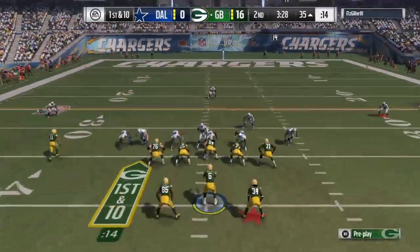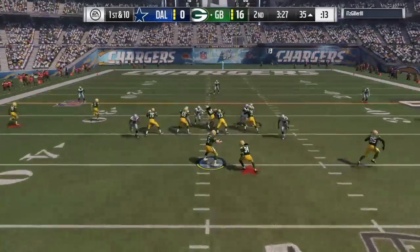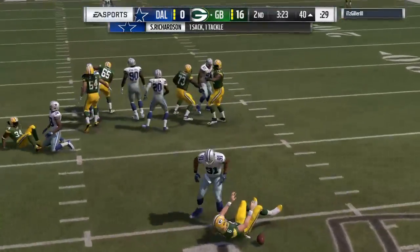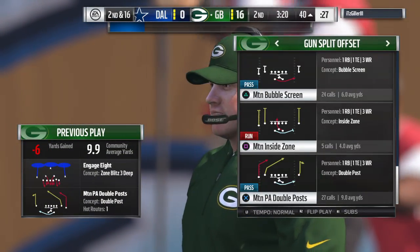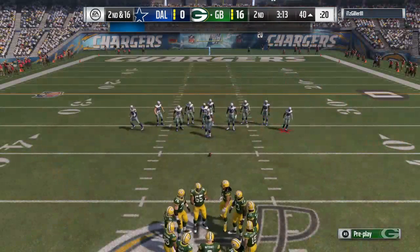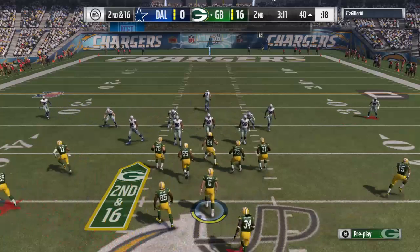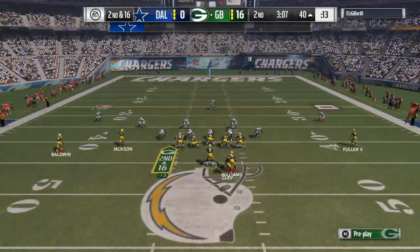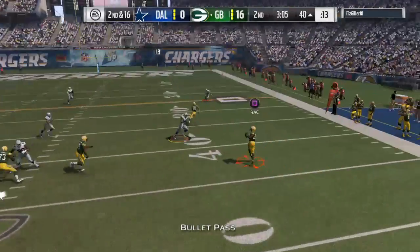Check. They go play action here on first down. Nowhere to escape, and he goes down. Sheldon Richardson in there to sack him for a loss of 6. Defensive end gets in there that time. They were in a 4-3. What's the responsibility of the ends versus the tackles there, Charles?